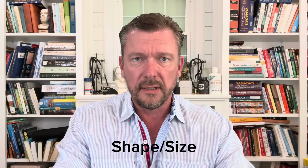The next is a change in the size or shape of the breast. And this will be just one breast. All of a sudden it's got a little different shape, or it's a little bigger than it used to be, or just any kind of shape change or size change that needs to be investigated. Now, there are many things that can cause this. Obviously, the most dangerous one, and the one you want to rule out, is an early breast cancer.